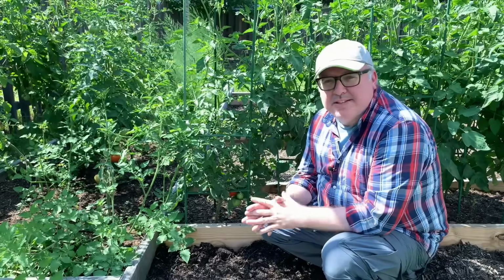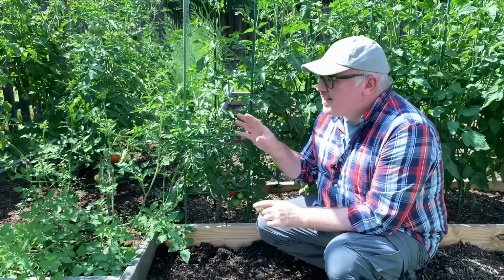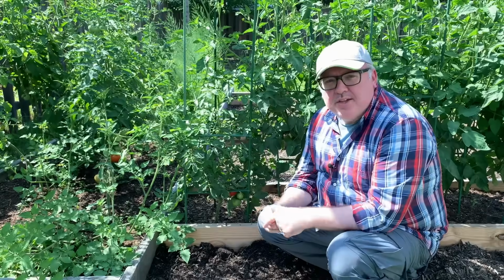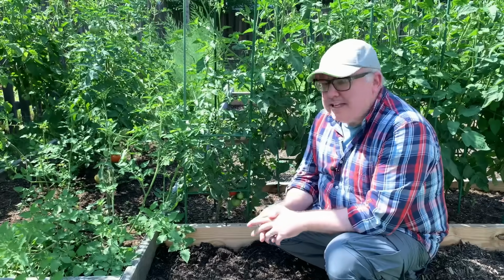It's also possible that your plants are losing leaves for more nefarious reasons. So check out your plants for signs of pests and disease. Do you see any signs of little critters that might be munching on your leaves?